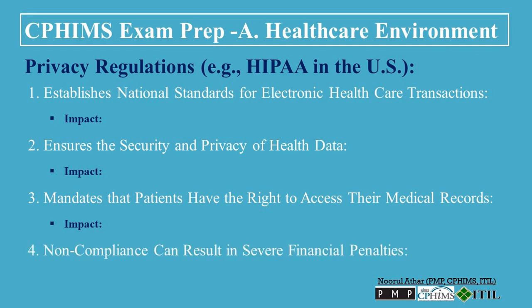4. Noncompliance can result in severe financial penalties. Impact: with the threat of substantial fines, organizations are incentivized to strictly adhere to HIPAA guidelines. This means investing in training, security infrastructure, and regular audits. It has led to a culture of vigilance and increased scrutiny around health data management.